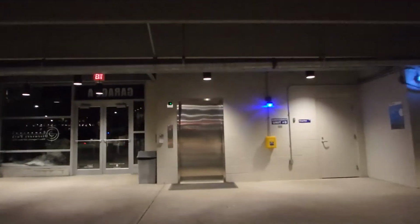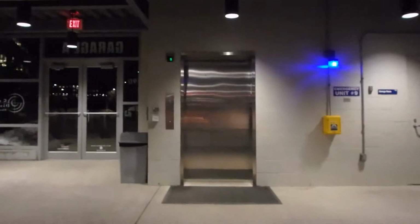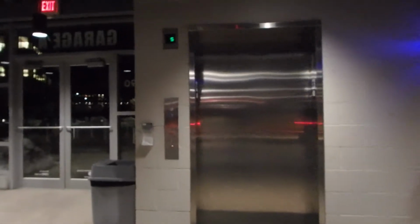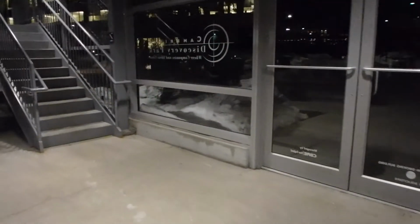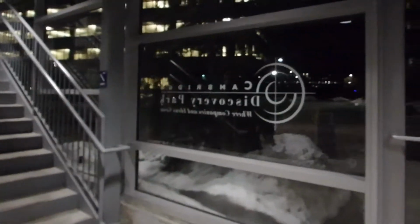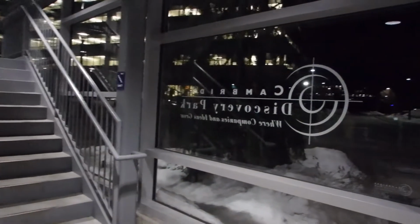This is the elevator at a parking garage that is next to Lanes and Games. Has nothing to do with Lanes and Games. In the People's Republic of Cambridge, it's an Otis. There's your hint. That scraping did not sound good. Discovery Park, that's what this is.